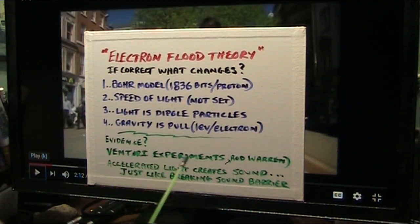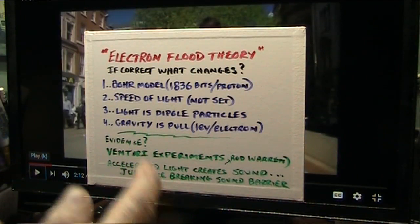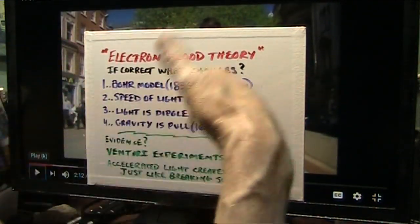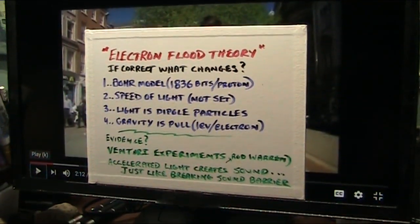I can show accelerated light. I can show that light, well, I can't show, Rod can do these things, that the light accelerated, and it actually can make sound. And to me, that is just like breaking the sound barrier, only it's breaking the speed of light. And he has, because when it comes out of that Venturi and it comes through as those bosons, they are faster than they should be, so they don't interact until they are a distance out, and then they slam in and make those fields.